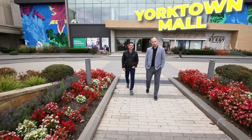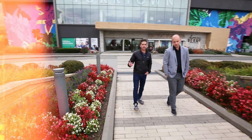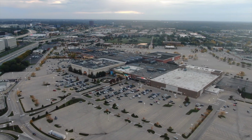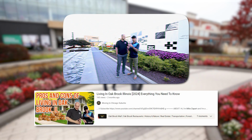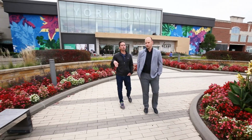Hey, so we're just leaving Yorktown Mall, right? What's the difference between Yorktown and Oakbrook, let's say? Oh, the obvious is that Yorktown is going to be an indoor mall. Oakbrook is outdoor. You're going to find Von Maur here at Yorktown. You'll find Nordstrom's at Oakbrook. Aside from that, they're relatively the same. But you're going to find, I'd say, more stores here.